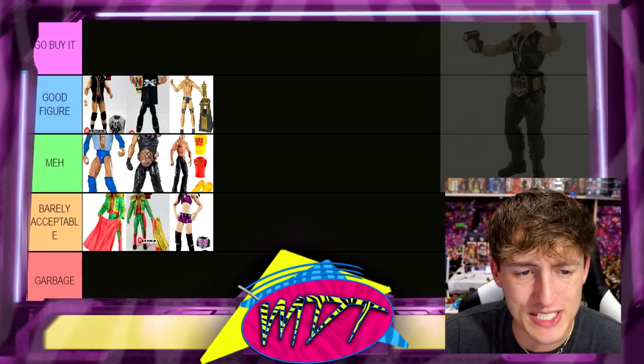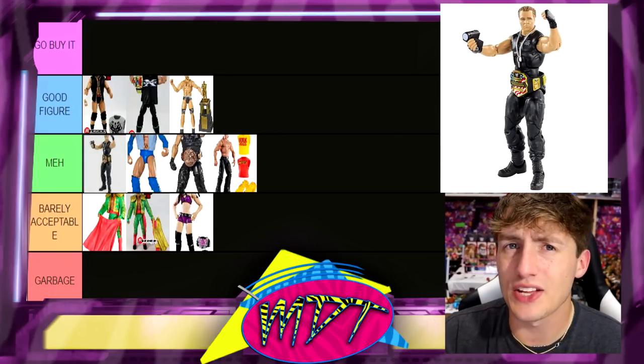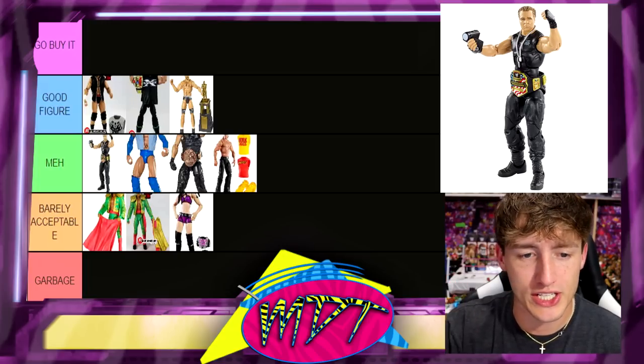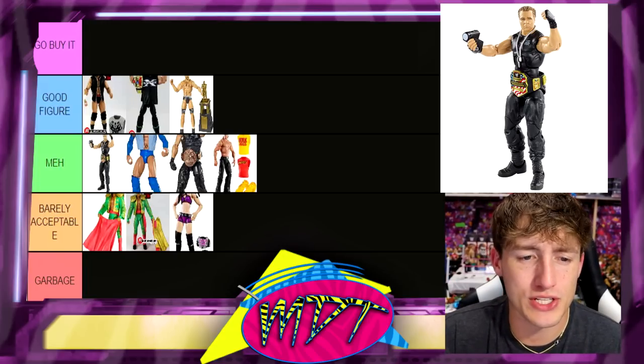Next up, Elite 31, Dean Ambrose. Another meh figure, but I'm going to put him at the top here. I like the head sculpt a lot. I like the U.S. title. I like that he comes with the camcorder, which I think is unique. So I'm going to put him in meh right there at the top. Nothing over the top immaculate.